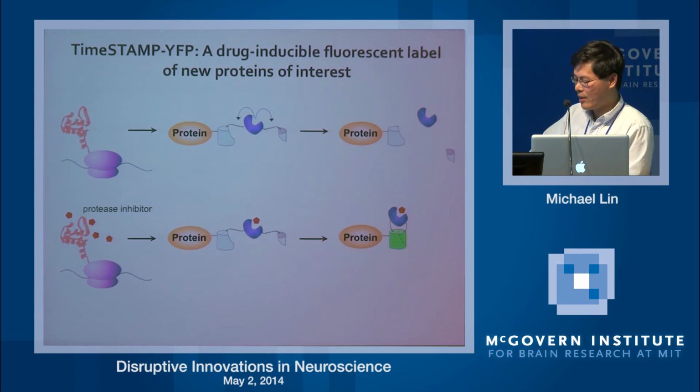The drug is very cell permeable, and the nice thing is the drug class gets better and better. So every year there are better versions of these drugs that are less toxic. And now there are 3 approved drugs for humans, so you could just go, and Santa Cruz has started selling them, so you can just go buy them now.